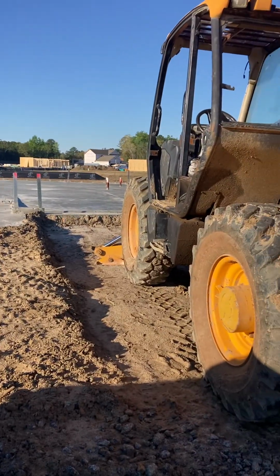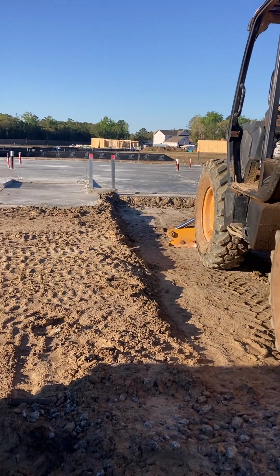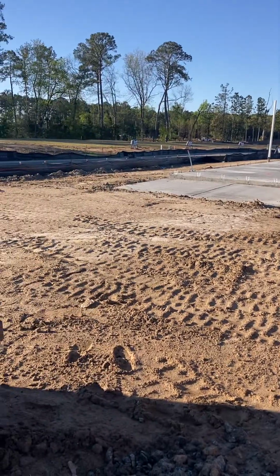I want to give you a quick update on the house, guys. We finally got through the rain and we have some sunshine, which is fantastic. And I got some good updates for you this week. Not quite as exciting as pouring your foundation, but we did complete our rough grade of your lot.